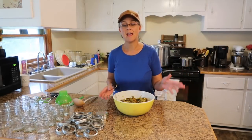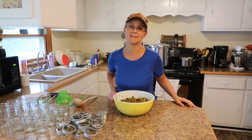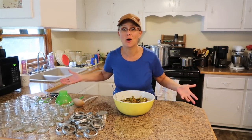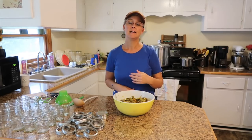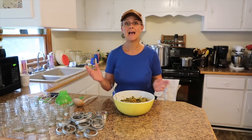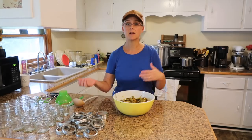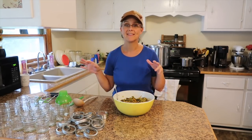Harvesting, roasting, and canning green chili peppers is a several day process for me on the homestead just because it's a long process. I don't ever have the whole day that I can do every single part. So Grace and I picked the peppers, then I roasted them on another day, and then this morning the girls and I peeled them all, seeded them, cut them up, and then I'm going to can them this afternoon.